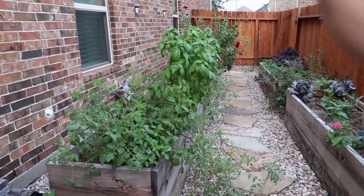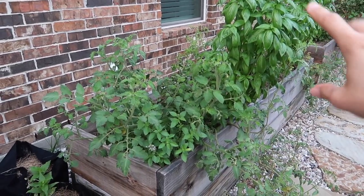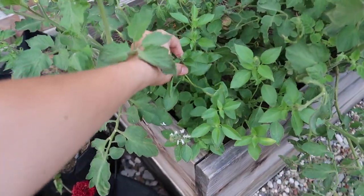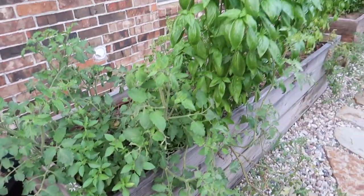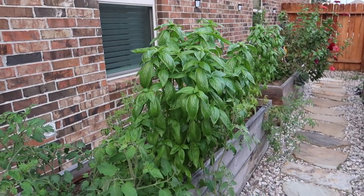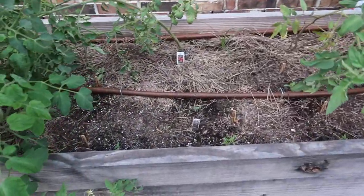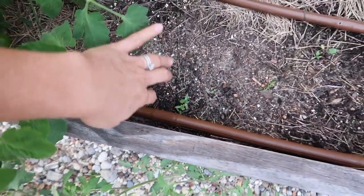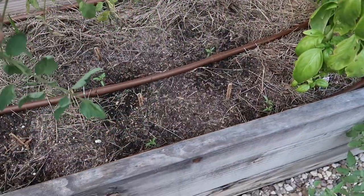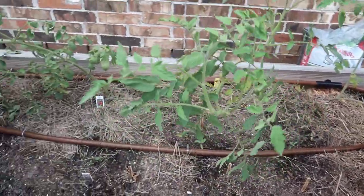Let's head over here. This is where I start to get a little bit more organized. These are all tomatoes, except I added in here some lemon basil. Yeah, this is lemon basil. I've got regular basil that I need to come back and trim. But all these are tomatoes. And then in between here, I added all of the cherry tomatoes. These are all new and they are growing. Only one of them was attacked by my famous pest.